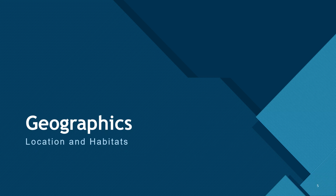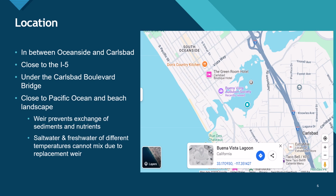The locations and habitats of the Buena Vista Lagoon greatly affect the lagoon's environment, biodiversity, and environmental hazards. Let's take a look at the geographics of the lagoon. As seen here, the Buena Vista Lagoon is located in between the cities of Oceanside and Carlsbad. The lagoon is also close to the I-5 and under the Carlsbad Boulevard Bridge. The lagoon is close to the Pacific Ocean and a local beach as well.